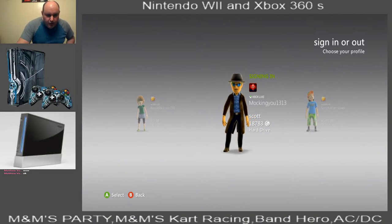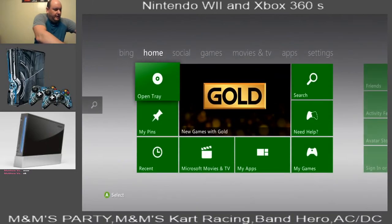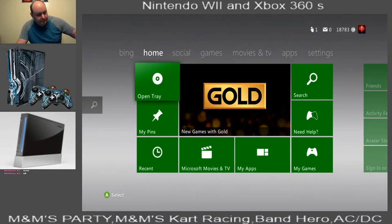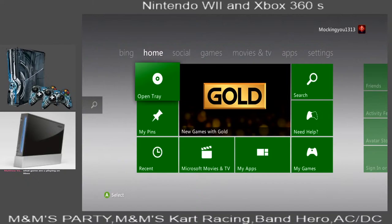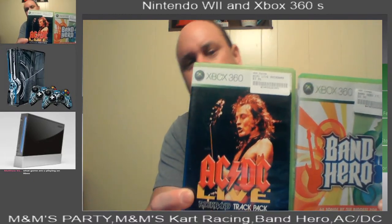Okay, so I'll go ahead and show you what I'm going to be playing with here. This is my favorite guitar for the Xbox. Okay. So now I'm going to explain this to you all. So if you do happen to be coming back to this, what game are you going to be playing on the Xbox? Okay. Let me go ahead and switch back real quick. Okay, these are the two that I'm going to be playing for the Xbox here, okay?